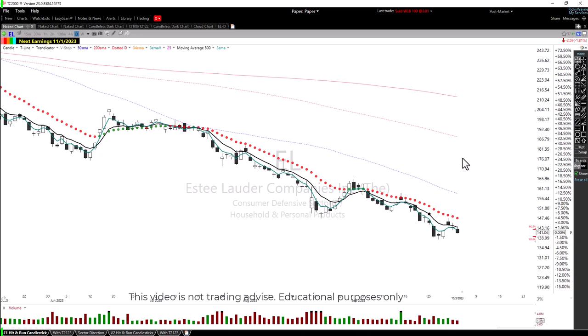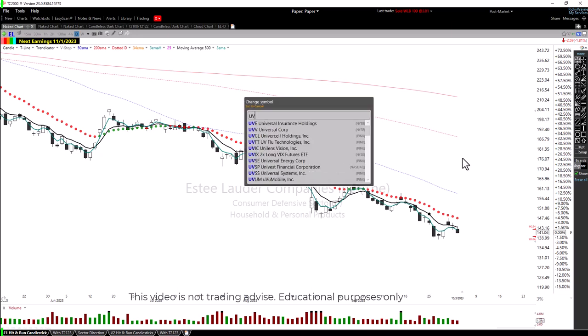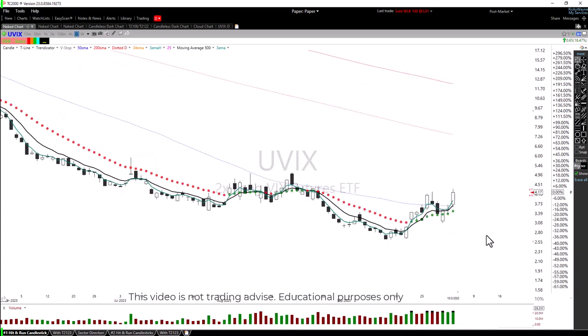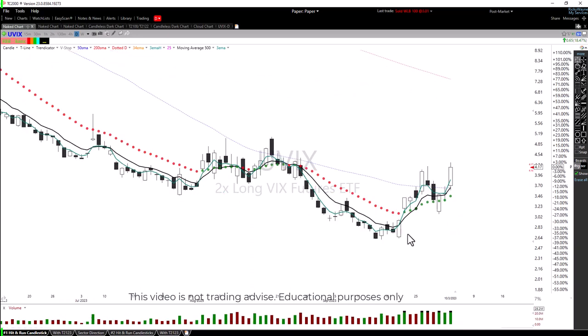Let's look at another long. UV, not a lot of longs right now, I got to tell you. Not a lot. Look at UVIX. UVIX, yeah, look at that. Leave it alone. Now, this strategy is about leaving the cross alone. That's what this strategy is about. This strategy is about allowing the momentum to work, allowing the bulls to get their way. That's what this strategy is about.